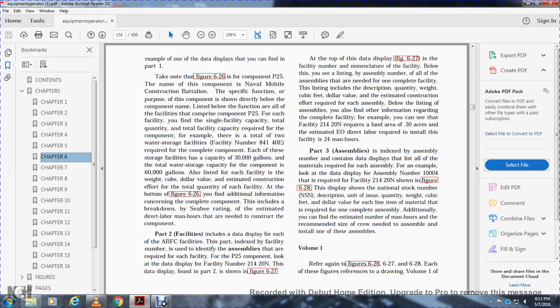Alright, Part 3 is an index to some of the numbers that contain the data display with a list of all the materials required for each of the assemblies. For example, look at the data display of the assembly number 100004 that's required for the facility 214-29, shown in figure 6820. The display shows the national stock number, description, unit of issue, quantity, weight, cubic feet, and dollar value of each line item of material required for the complete assembly.